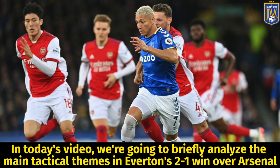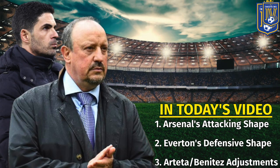In today's video, we're going to briefly analyze the main tactical themes in Everton's 2-1 win over Arsenal. First we're going to focus on Arsenal's attacking shape, then we'll shift to how Rafa Benitez wanted his side to defend against Arsenal, and lastly we'll shift to Arteta and Benitez's adjustments in that second half.